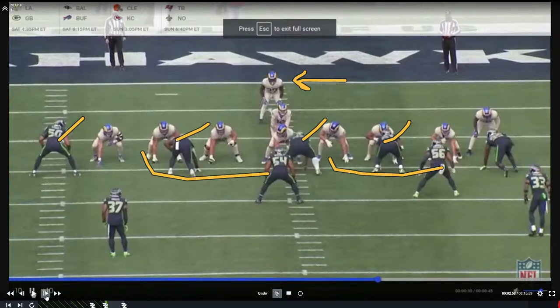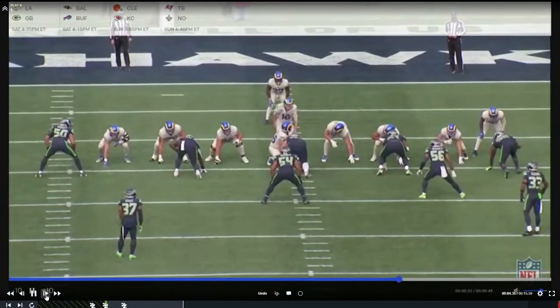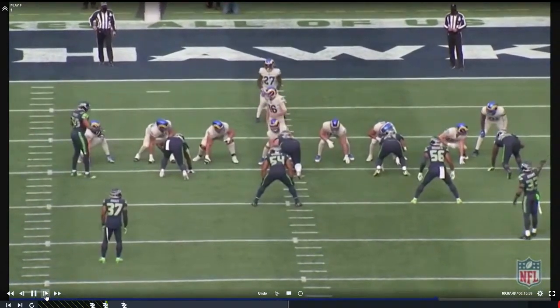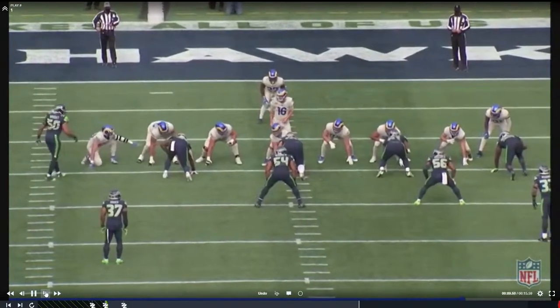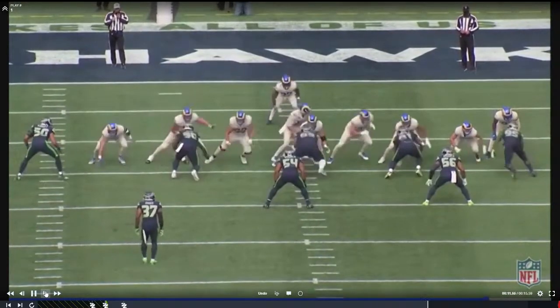So that means he's going to go ahead and check this, and you'll watch him check it at the line. He'll check it with his center. His center will relay it to the guards, guards to the tight ends, kind of that standard communication train. And they're going to flip this and run wide zone to the strong side, or to the tight end side over here. So now they're running to offense's left and defense's right. And they're just going to base most of what they do off of wide zone.